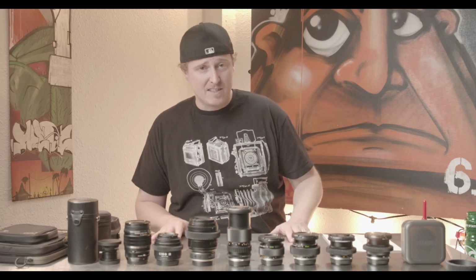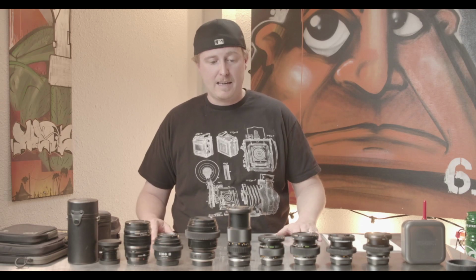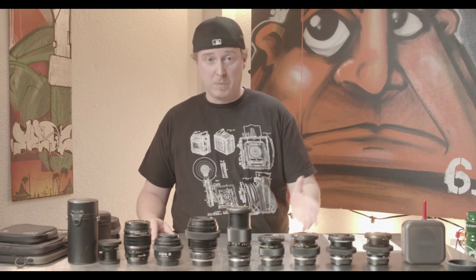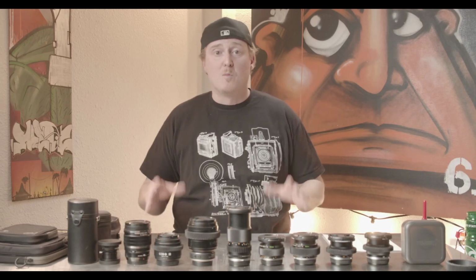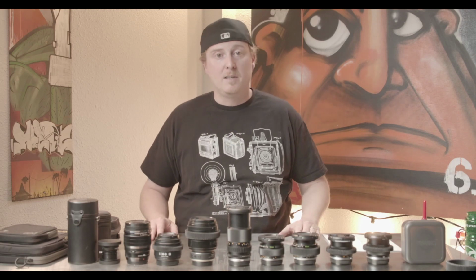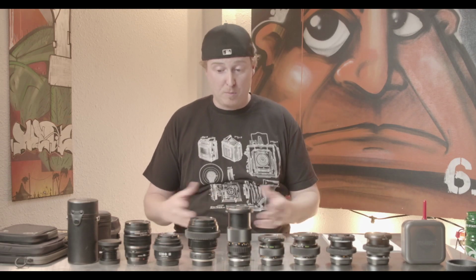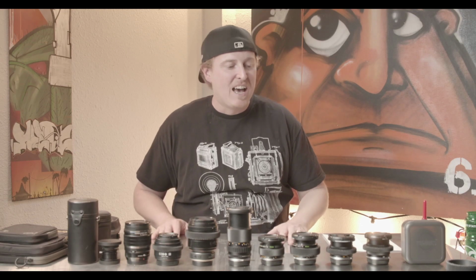A lot of these lenses up here are lenses that I love, and I bought them blind basically because I couldn't find any information about them. So the more that we can talk about these lenses, the more they'll become appreciated, maybe the more they'll be appreciating, and then I can actually make some money off of these things. What do you think?